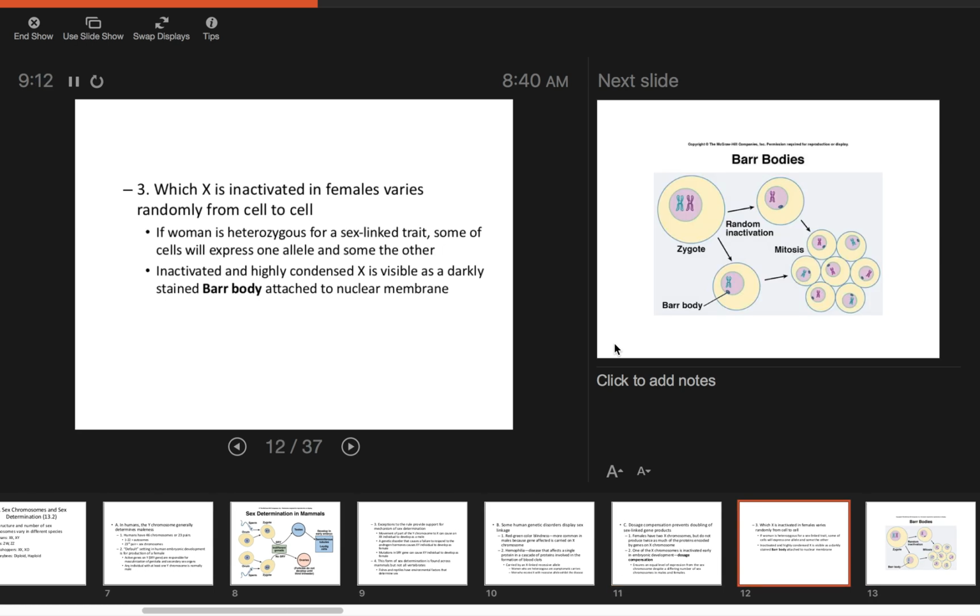It's totally random which one gets turned off, from cell to cell. If a woman is heterozygous for a sex-linked trait, some of the cells will express that one allele, and the other cells will not. The one that is inactivated gets highly condensed, which means it shrinks down and gets super coiled up, so proteins can't latch onto it and read it. It's just visible as a dark-stained Barr body, and it hangs out near the nuclear membrane.